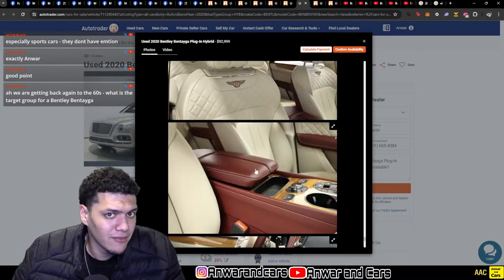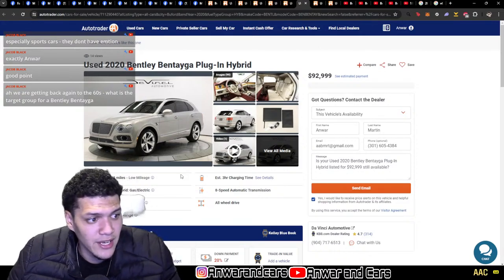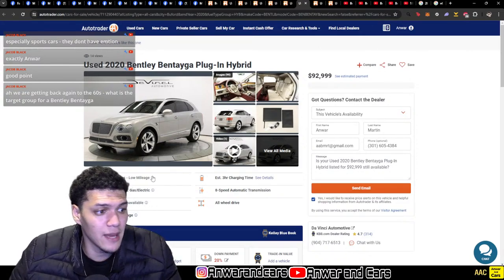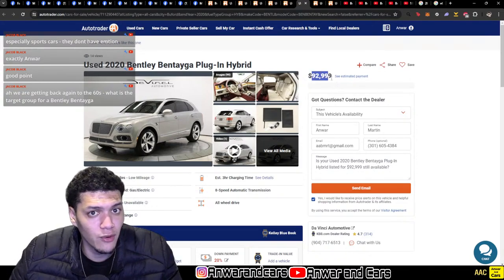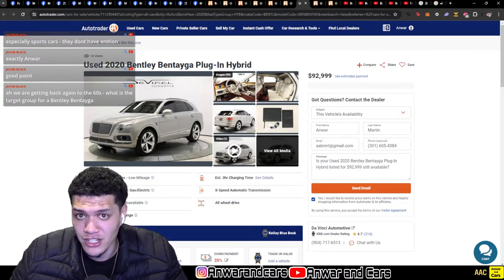So kind of, you know, a middle-of-the-road spec here. Nothing too fancy, but it's not base either. It is a hybrid 2020 example with 30,000 miles, and they want $92,000 for it. It's pretty cheap for a 2020 with 30,000 miles. I'm guessing a lot of people don't actually want this vehicle.